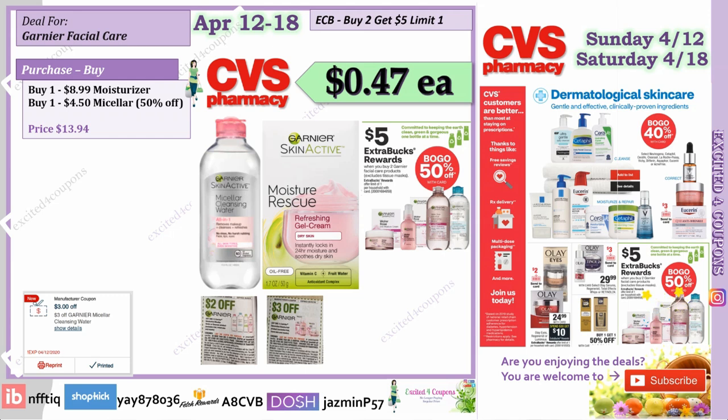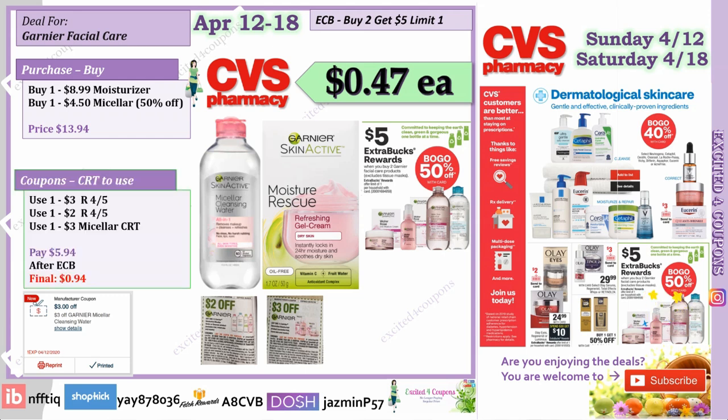Your price is going to be $13.94 before coupons, but then you're going to hand in those coupons. That way you'll see the price come down. So you're going to use one deducting $3 for moisturizer, and another coupon deducting $2 for cleanser, which applies to the micellar water. If you have this CRT that says Garnier Micellar Cleansing Water, go ahead and use it, deducting $3.